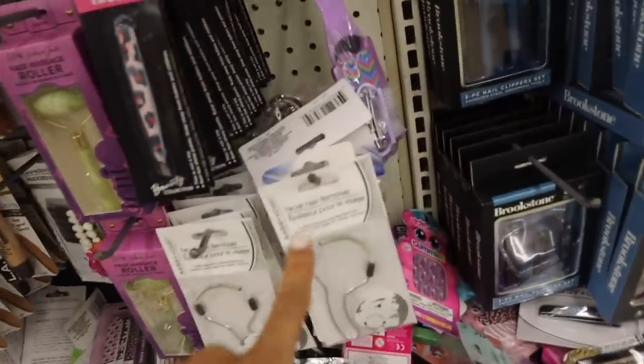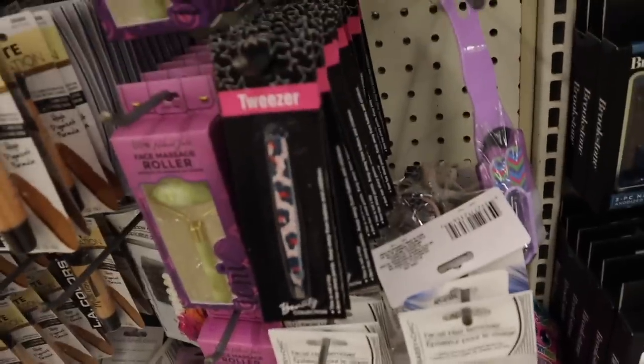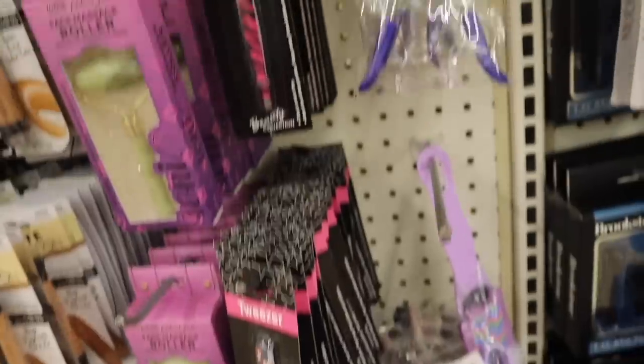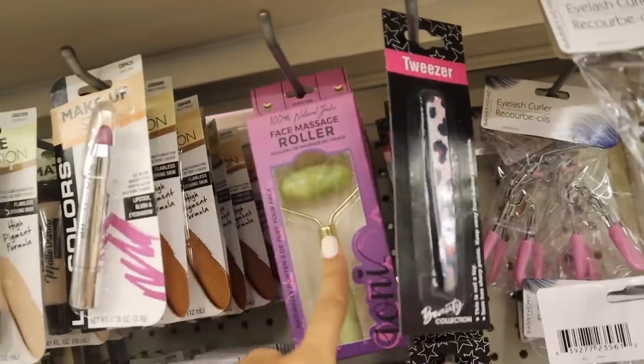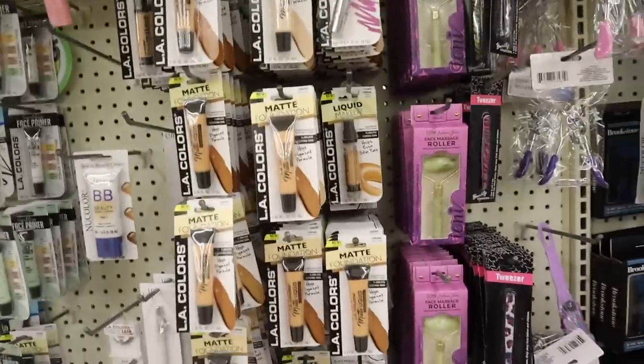So honestly, I tried this a long time ago and it actually hurts, so I don't recommend, but the new tweezers are so cute. I love this one going into the fall time, so blue and red. There's even a zebra print, so pink and black, and back here is yellow and black. They got in the Ioni face massage rollers. I think it works the same as the other ones, but that is just my opinion.